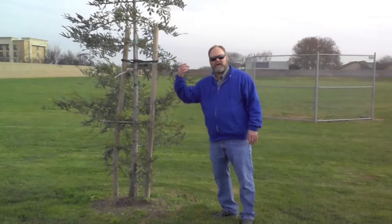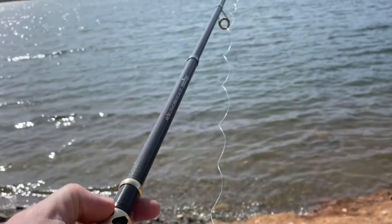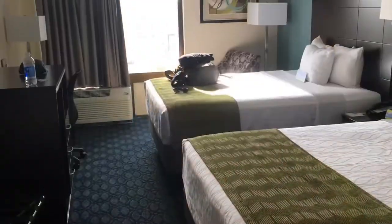Hello, my name is Doug. I'm a retired school teacher. I built a camper van out of an old Xfinity service van. I'm gonna show you how I did it and take you on my adventures, camping, fishing, and going to baseball games. And I'm gonna try to show you how to save some money.